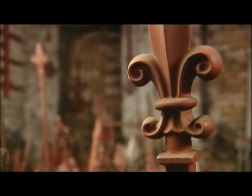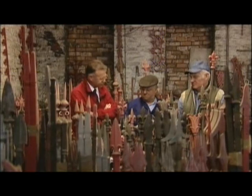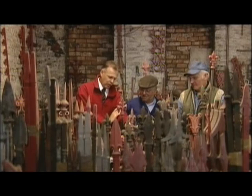A lot of people don't realise that every one of these had to be made out of wood, before it was made out of aluminium or cast iron. Absolutely. There's some skill there, isn't there?